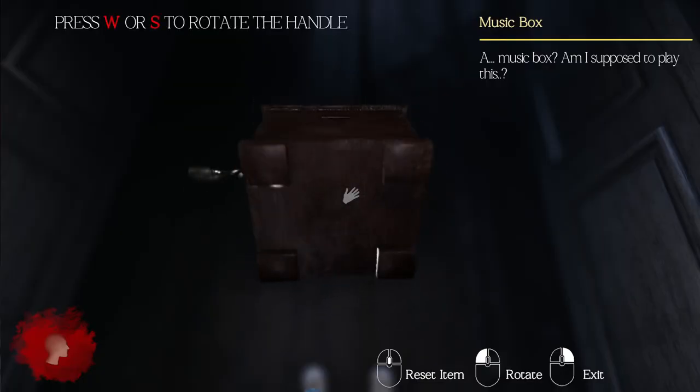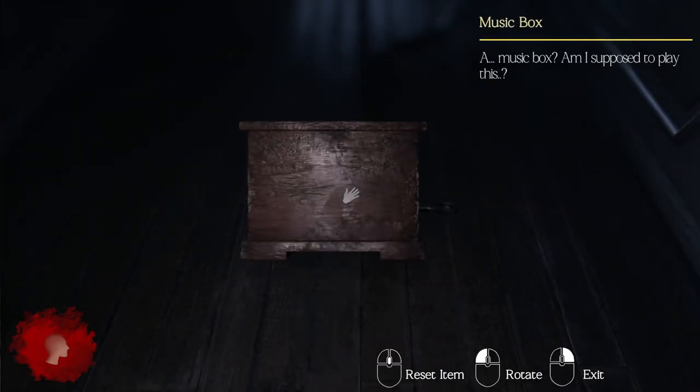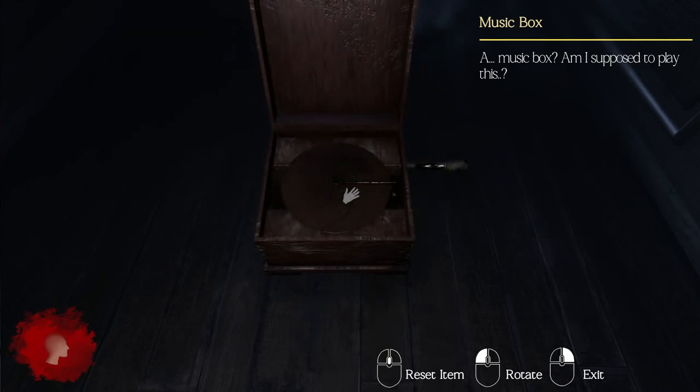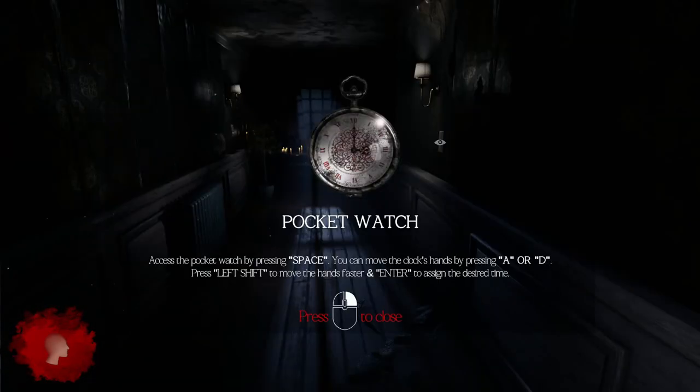Okay. Music box. Am I supposed to turn it? With W or S. I think you just hold it down. Oh. Pocket watch? Pocket watch. Yeah, it's a pocket watch. Okay. Access pocket watch by pushing space. You can move with locked hands with A or D and left shift with hands faster.